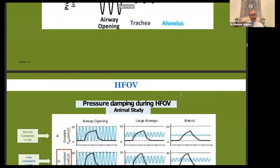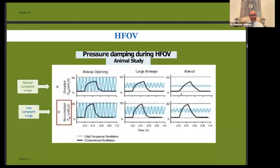This slide shows you the difference between pressure dampening during high frequency oscillation and conventional ventilation. In a normal compliant lung, the green graph indicates the high frequency pressure, and the black one is the conventional. As you can see, in a normal compliant lung, the pressure doesn't dampen with the conventional, so it remains. Whatever is at the airway opening is similar to the large airway and similar to the alveoli. However, in high frequency, you see the pressure dampen at the large airway, and it's dampened significantly at the alveolar level.